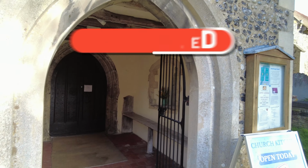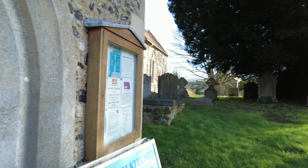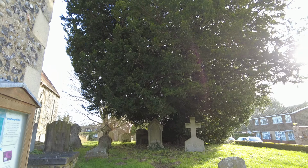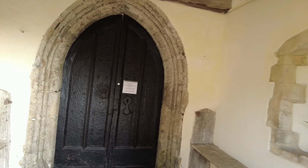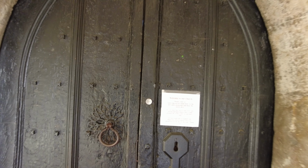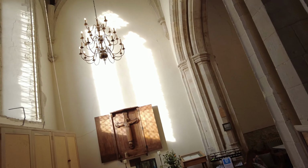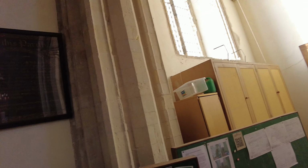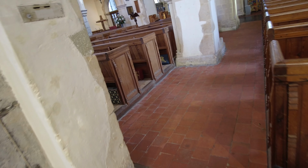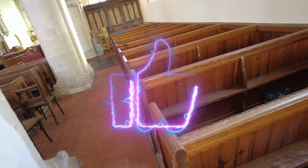It's beautiful. Porchway here. Lovely churchyard. Massive yew tree. Let's take a look and see if it's open. Look at that door, that's glorious. Delightful, look at that, beautiful. I'm trying to be fairly quiet because there's people in here.